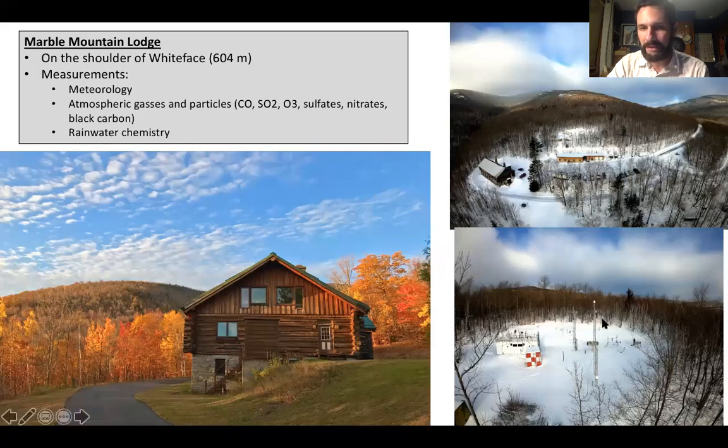And most of them are made in this clearing that you can see right here in the wintertime. These various towers and shelters are associated with those measurements. And here's that beautiful log lodge that I was mentioning before.